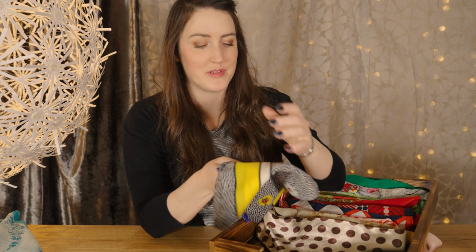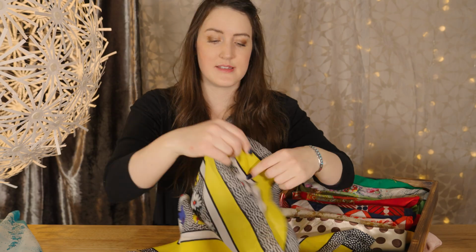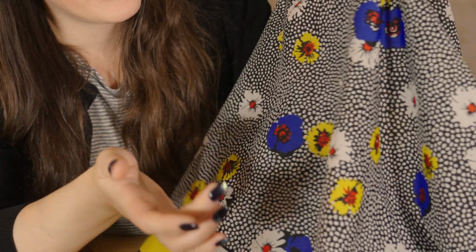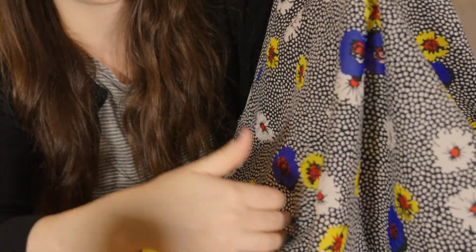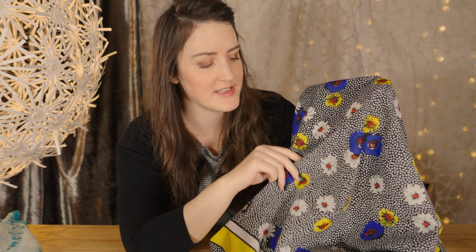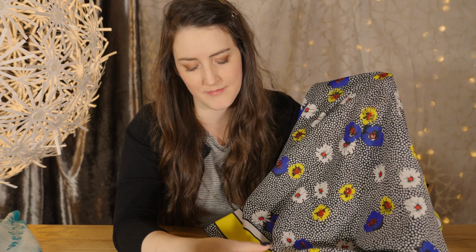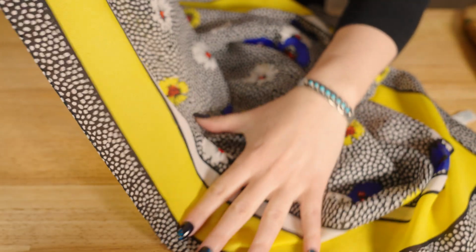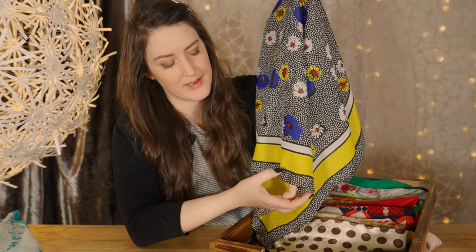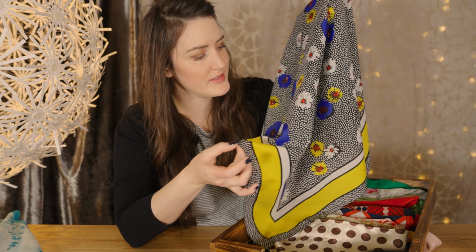Oh wow, this one's really cool. Now, this one has some pretty vibrant and varied colors, and it has white, yellow, and blue flowers with this polka dot design. The polka dots are not perfectly round though. They're a bit irregular, which they have kind of an organic shape, which I think is really nice. It's different than the normal polka dot that you see. And then on the edge, it's framed by a black line, a white line, a yellow line, another black line, and then another line of the irregular polka dot.